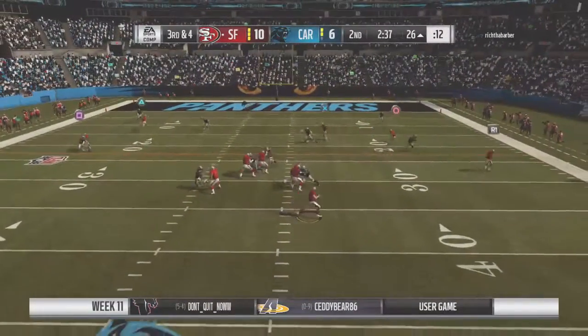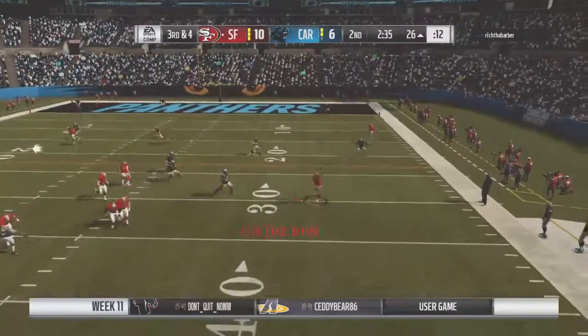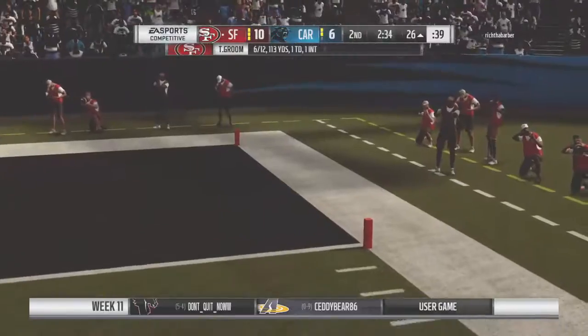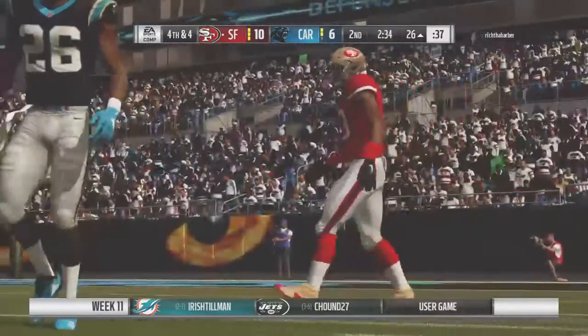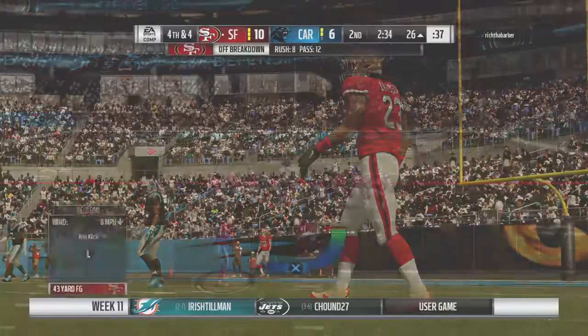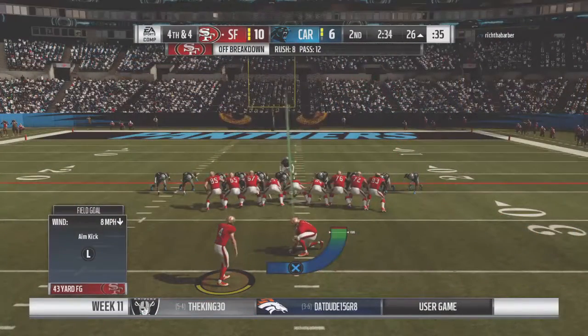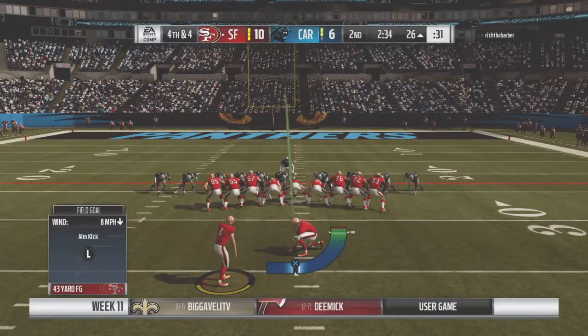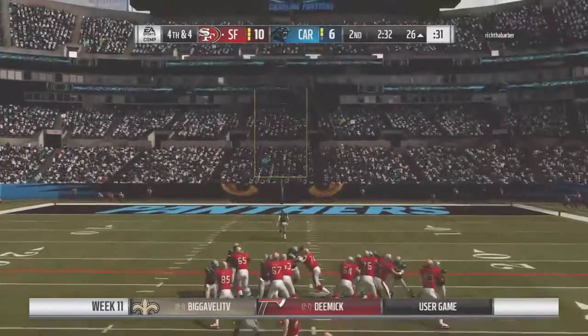Back to throw here. Flush to his right. And incomplete. The contact made the ball roam free and brings up 4th down. That's a good job there creating the contact to force the incompletion. And now since it's 4th down, that should set up a field goal situation. And a nice sigh of relief defensively to be able to hold them to 3.